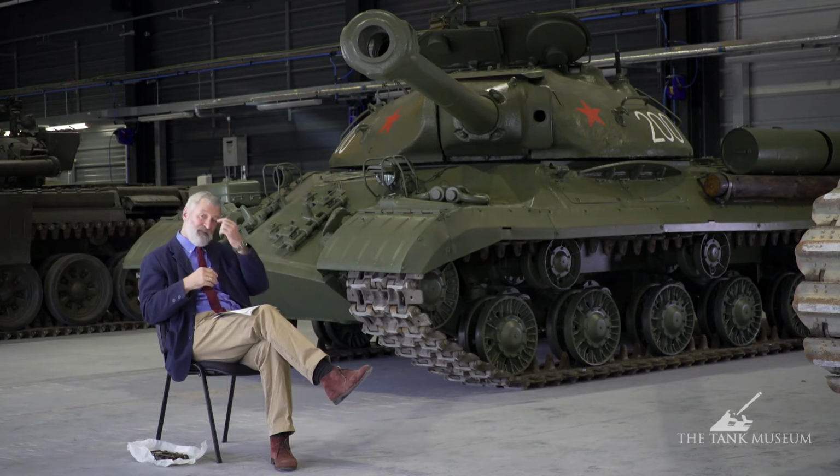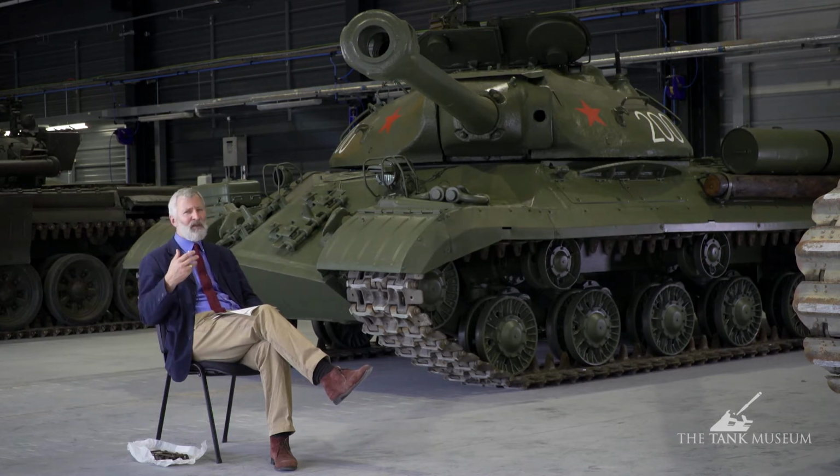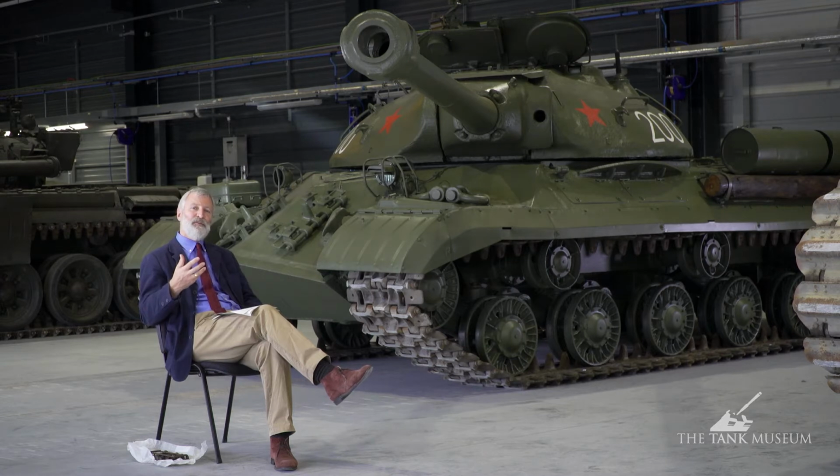So the Covenanter, from the British perspective, is the tank. You know, 1,700, that's a lot of engineering effort. They were used in the UK mainly for training. They equipped a number of armoured divisions, but as soon as those armoured divisions were going to go off to fight, they'd either have their tanks replaced by Cromwells or Shermans or whatever else was available, because we couldn't risk sending British soldiers off to fight in such an unreliable tank.